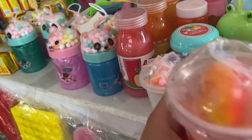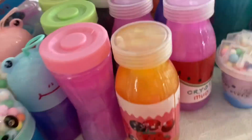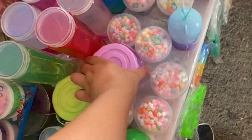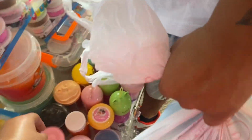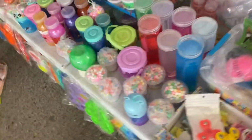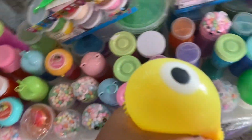Oh. So, there's some slimes. Oh, mango slime. Watermelon. Fruit. This one's really cute. Look at this one. It's like a little bucket of paint, but it's a lime. That one's really nice. Simple dimples. Just over there, they have poppets.